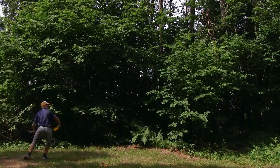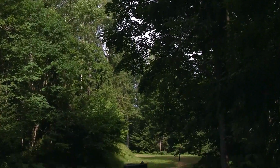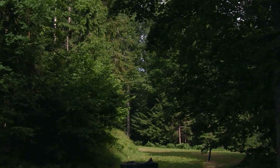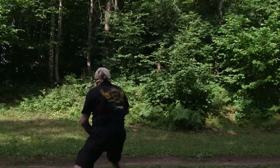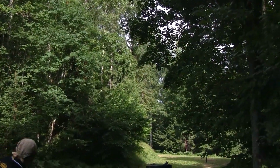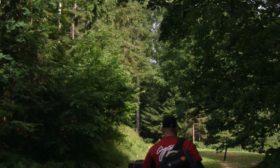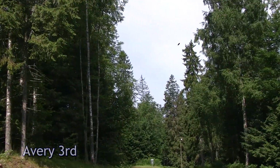Miko with his second. He's hugging it pretty close there. Just got around the corner, though. Teemu Malmelin, the second shot. Throwing that hyzer around the corner. Ooh, next to that tree. Ooh. This is one of the tougher holes on the course, Garrett. It's a tight fairway, got that uphill drive.